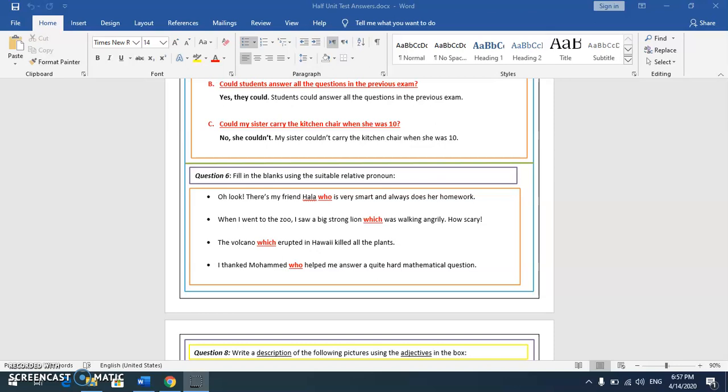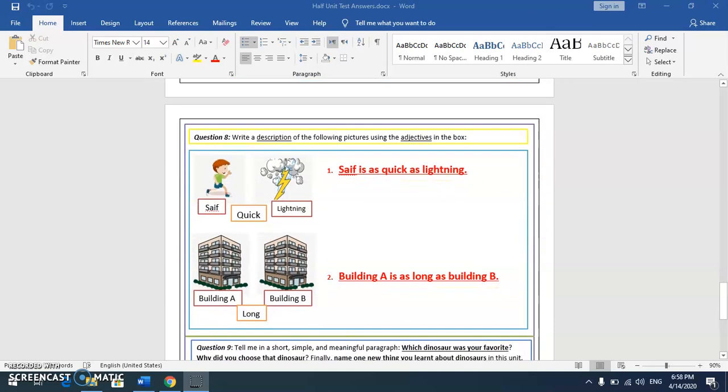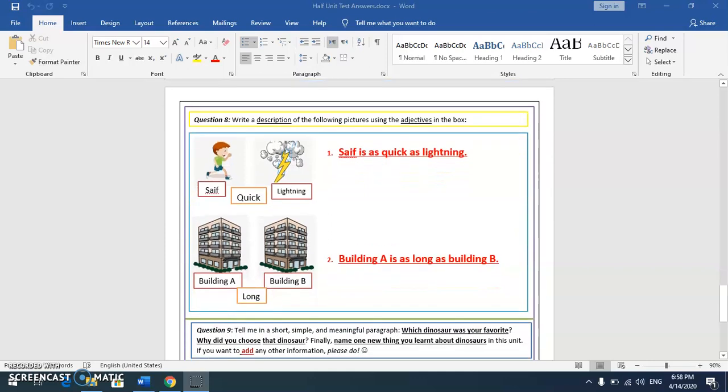Last sentence, I thanked Muhammad, who helped me answer a quite hard mathematical question. Muhammad is a person, so we obviously used who. Simple, easy as pie. Let's move on to question 8. Question 8. Write a description of the following pictures using the adjectives in the box.